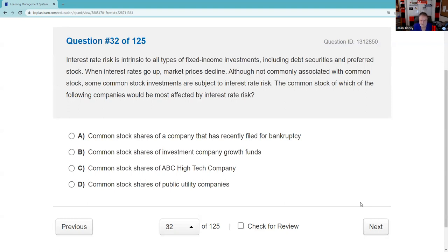So common stock shares that has recently filed for bankruptcy? Nope. Common stock of a growth investment company, growth funds? Nope. Common stock of high tech? Nope. Yeah, public utility companies borrow lots of money. If you look at a balance sheet on a public utility company, you would see that they have a lot of bonds that they've issued. So that's going to be that. By the way, I also know utilities are defensive stocks.